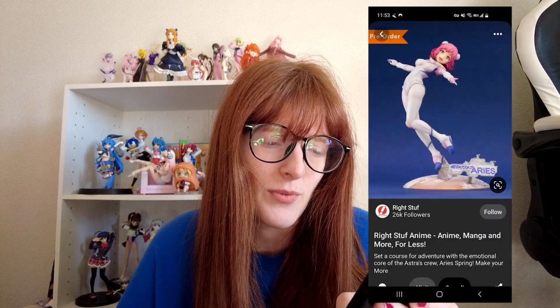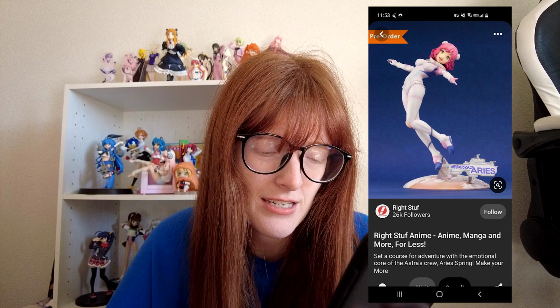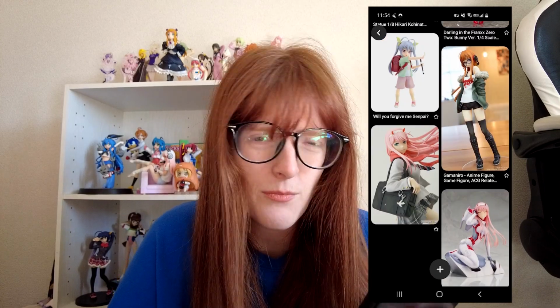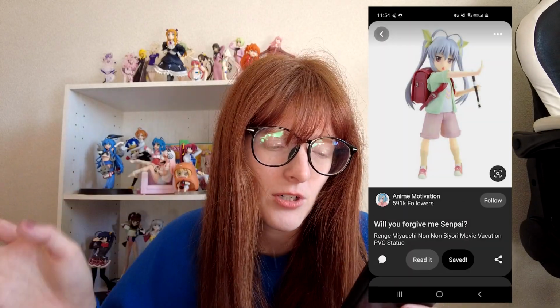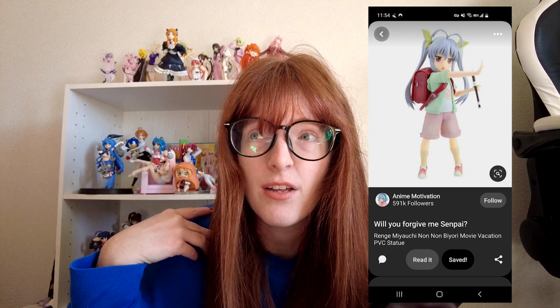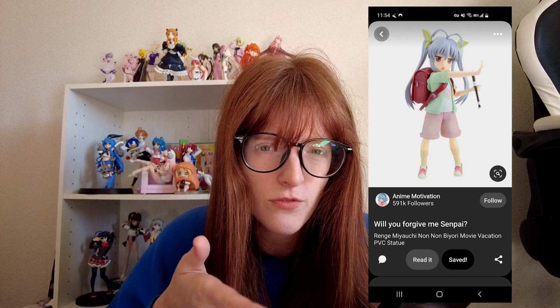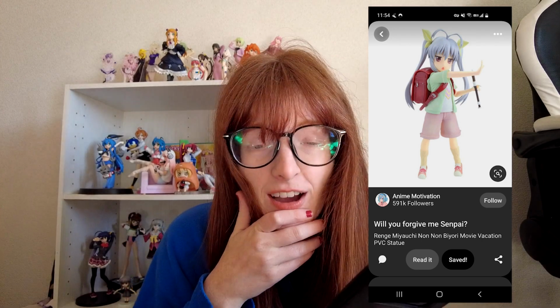Oh man, this would also be a priority. This Kanata no Astra one of Aries. Yeah, and 02. I'm always looking to get more 02s, even though I have 2 or 3 of them right now. Of course, I've never come across the Nonon Biyori ones ever. I have come across the Nendoroids, but not the actual figures. So if I come across those, that's gonna be a hard one not to pick up.